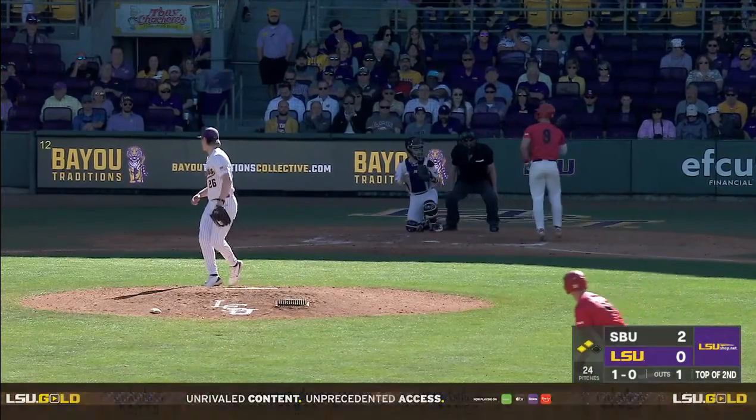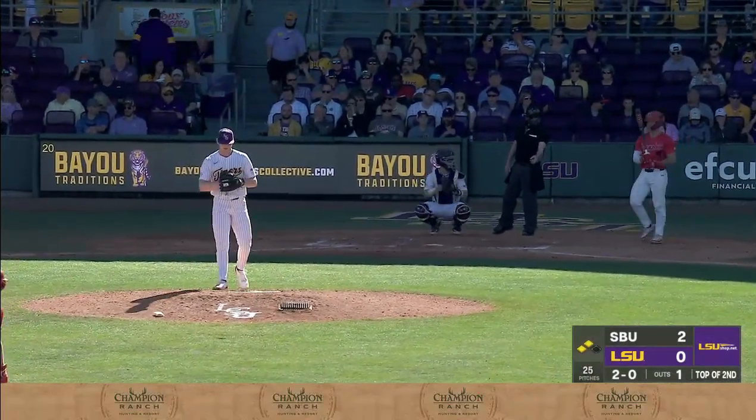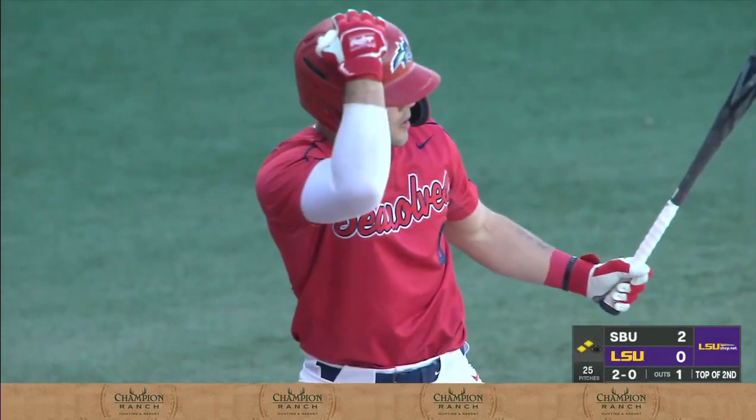LSU's going to play the infield back, so they're going to concede a run for an out. Here's the 1-0 pitch. Inside at the hands. That'll make it 2 balls and no strikes. Chris Leone batting .143, 1 for 7 on the early season.